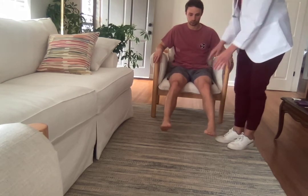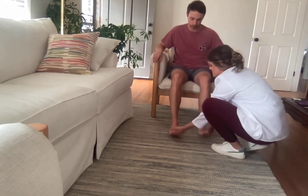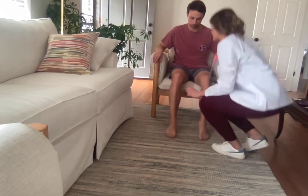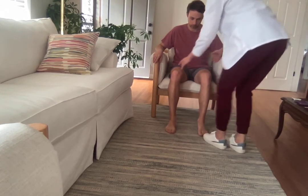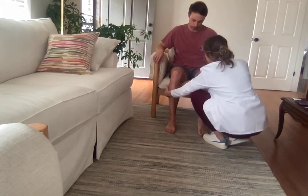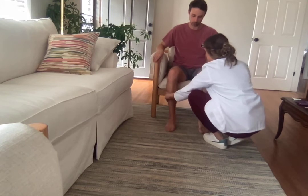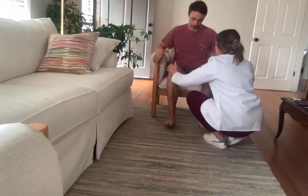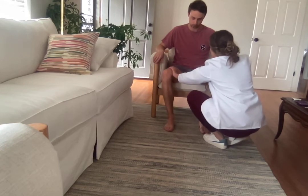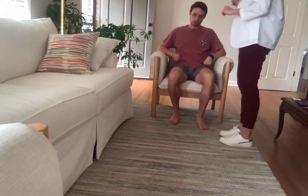I'm going to go ahead and test the strength of your feet. If you could push against my hands and pull up. Awesome. Plantar and dorsiflexion are 5 out of 5. I'm going to test your knee strength. If you want to pull towards you and then push against. Great. Flexion and extension strength are 5 out of 5. And then your hips, if you can push against and then pull in. Adduction and abduction strength 5 out of 5 for your hips.